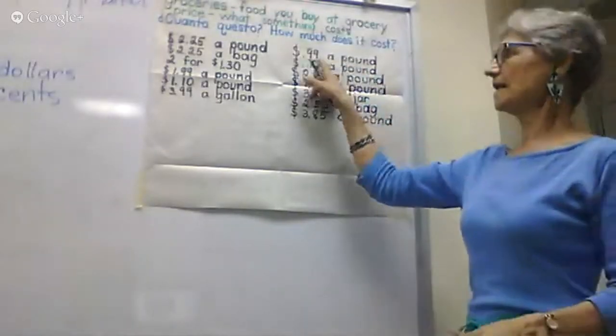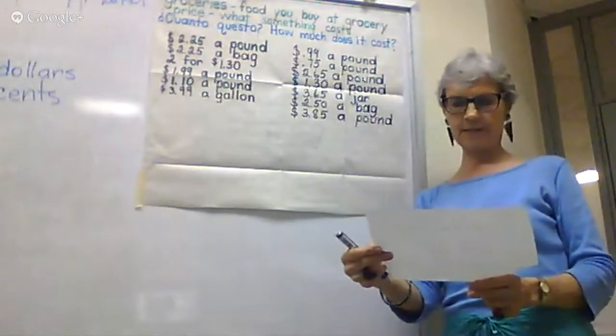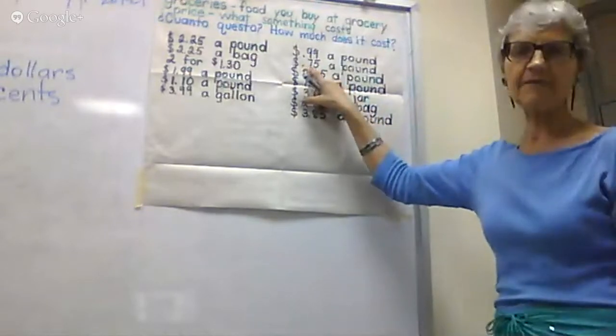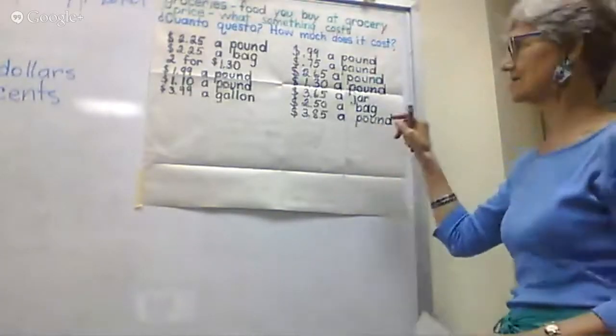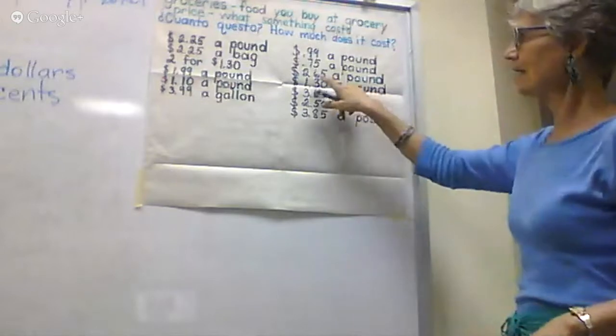All right. So 99 cents a pound. What item is 99 cents a pound? Tomatoes. Okay. And repeat, 75 cents. 75 cents. A pound. A banana. What is 75 cents a pound? Banana. That's correct. Bananas are one of the best bargains at the grocery store. They're cheap and they're healthy.